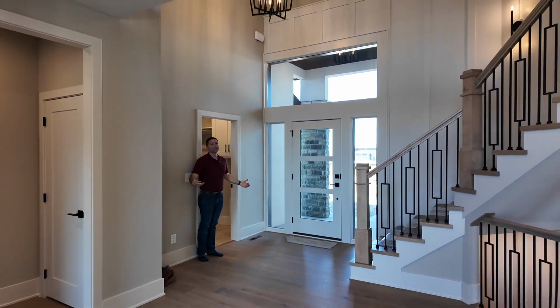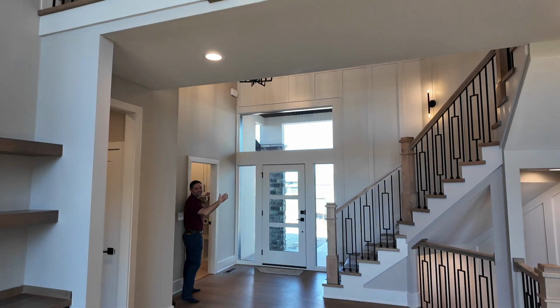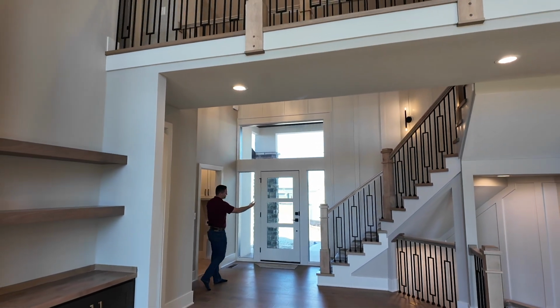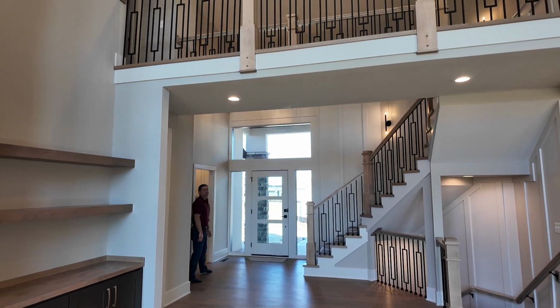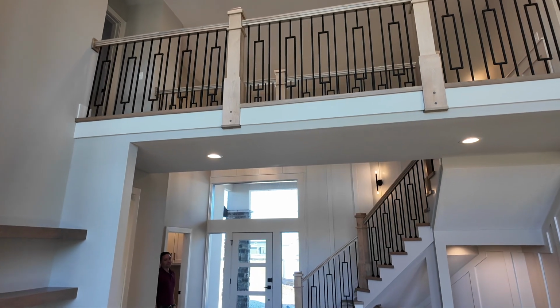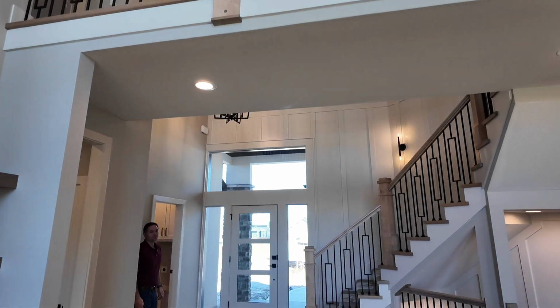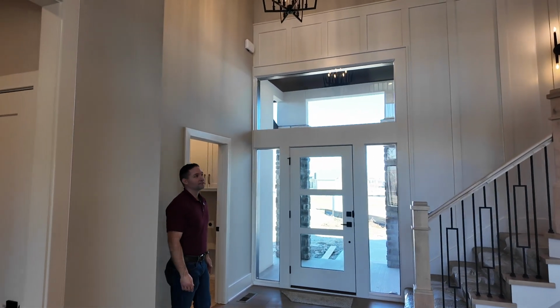Now, starting with the entry, you've got the 2-story ceilings and then a massive transom window above the door. You've got the 2 side lights and then 3 panes of glass. It just feels huge. And what I really like, Jordan, the catwalk. Very nice look. That is one characteristic of a 1.5 story plan like this that I know a lot of you are looking for, but how about this staircase here?